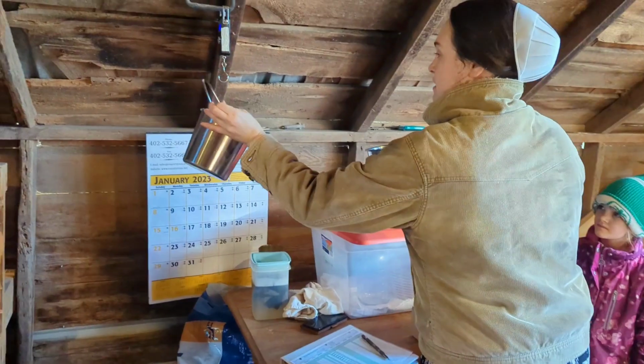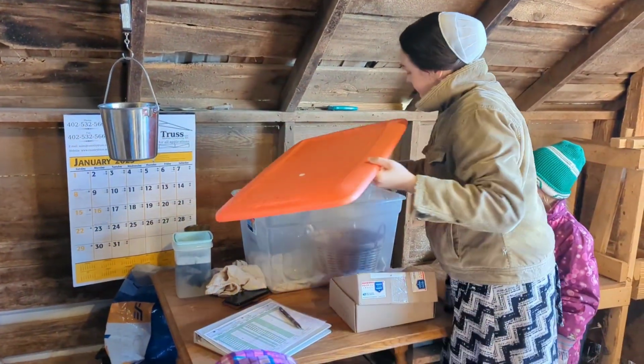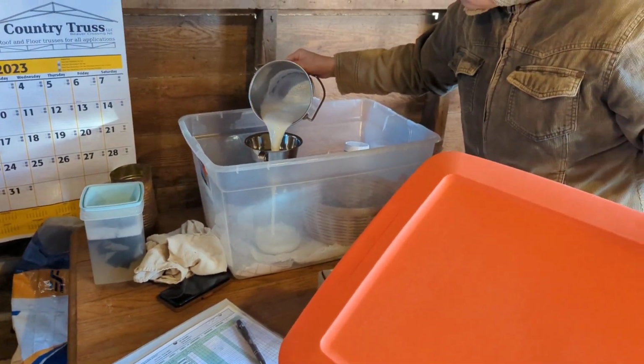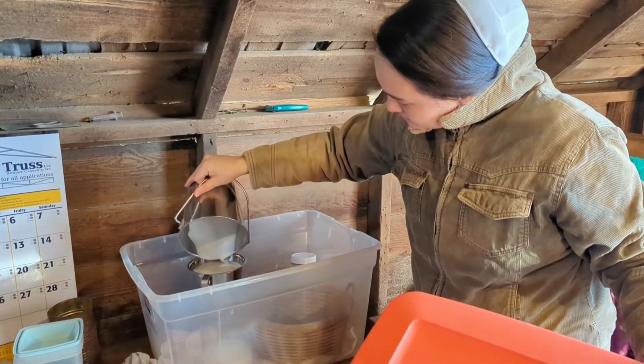In the evening, the process will be just the same, but we will add milk to the same little plastic vial. The rest of the milk goes in there to be filtered.